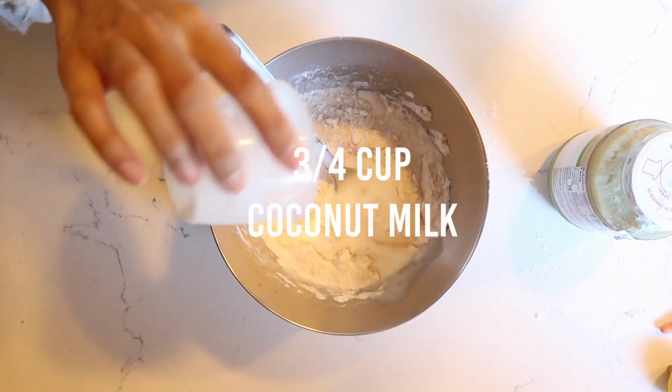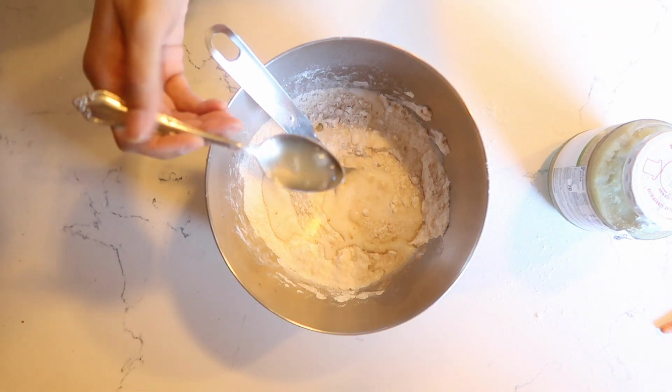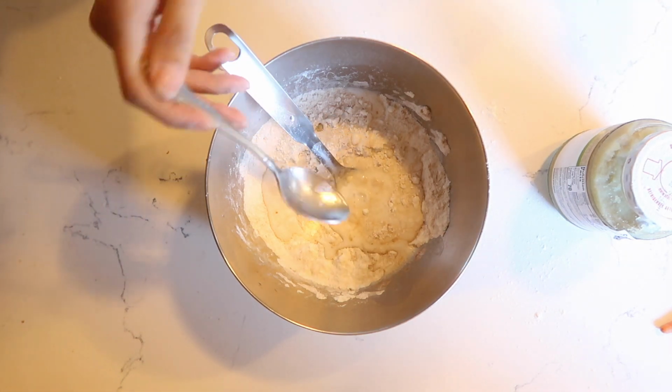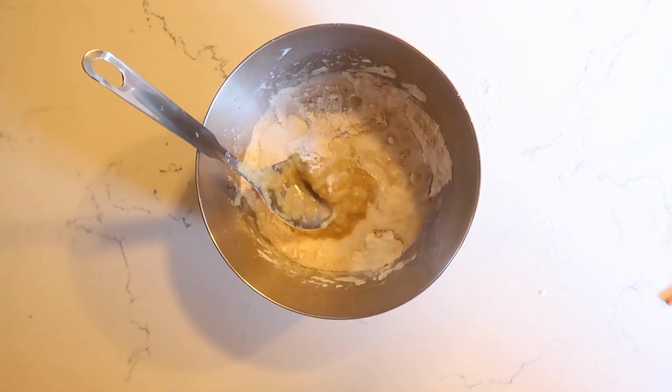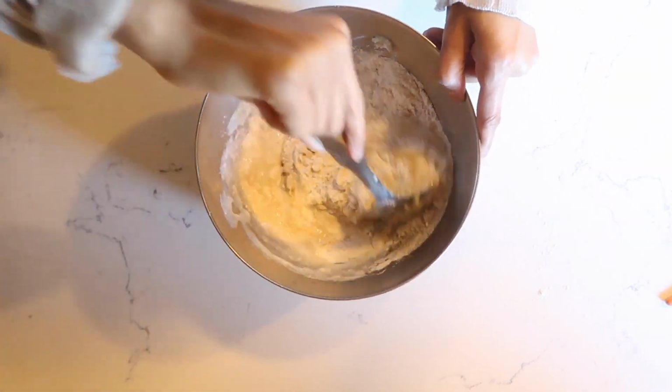Now mix all your wet ingredients together. I'm using 3/4 cup of coconut milk. You can also use almond milk if you wish, and then 2 tablespoons of lemon juice. Then half a cup of applesauce. Since we're not using an egg, this will help bind and stick everything together. So give that a good mix.